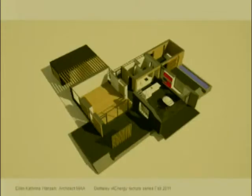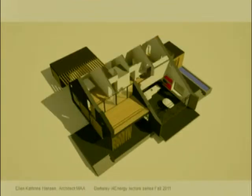This is the house. You enter from the north, have an entrance here, you have this living room and kitchen, and the living room here. We had an idea that you should have access from all rooms to the outside, even on first floor. We also had a rule that you should have daylight from at least 2 directions in every room. In this room, there's actually daylight from 5 directions. On the first floor, you walk up and you have bedrooms and a bathroom, and they all have light from the north and have access to terraces. So this building is very compact.